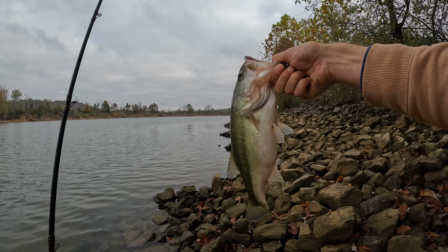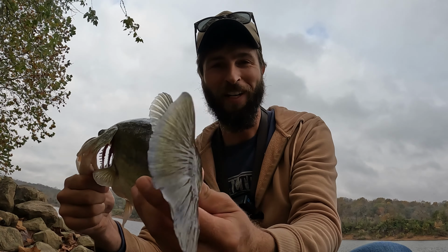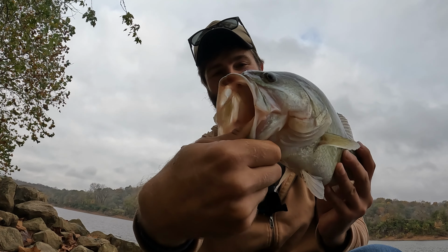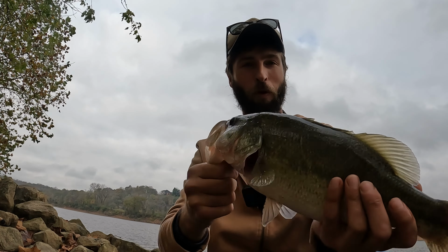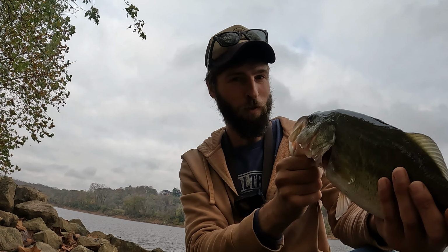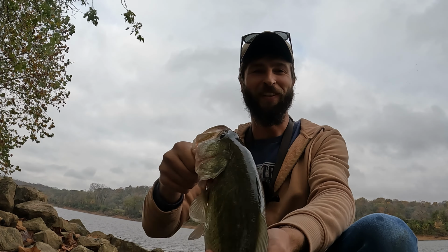First fish of the day. A nice, chunky largemouth. That's what I'm talking about. Way to start out the morning. This is a fat one. It's a nice looking fish. Good, healthy, thick, well fed. We'll get you back in. Thank you so much for being our first fish today. Absolutely awesome, man. Good stuff.